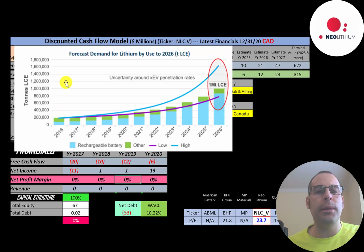This chart shows the demand for lithium from 2016 up to the estimates of 2026. Here's the high estimate and here's the low estimate. So even the low estimate, it seems like lithium is going to be growing a lot in the future. But if it does hit the high estimate, the demand can be off the charts, and this company could be sitting in a really nice spot.